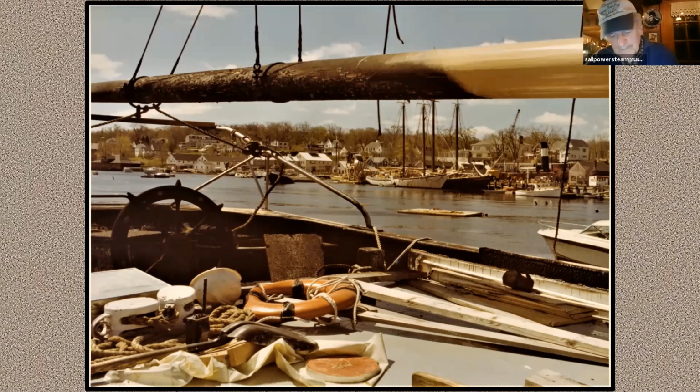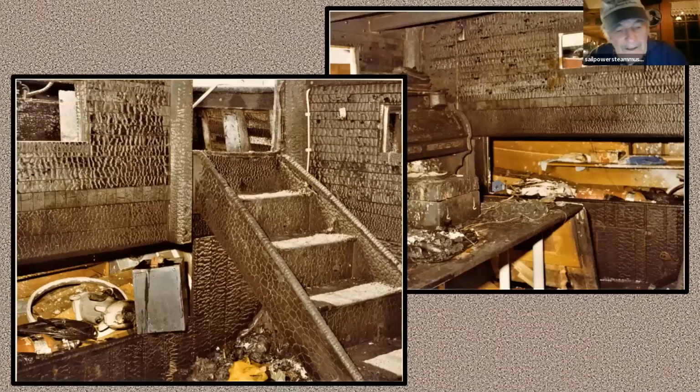Anyway, looking down below, whoops. I'll get there yet. There we are. There, the steps were all burned out. And Ronnie, tell me about those steps.